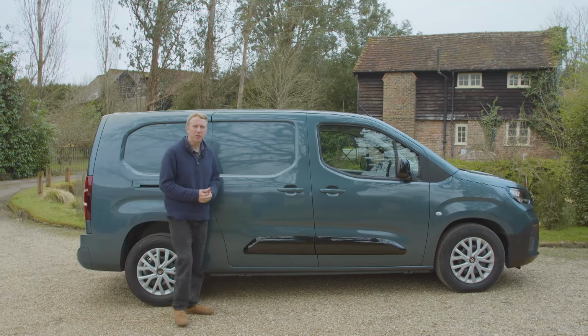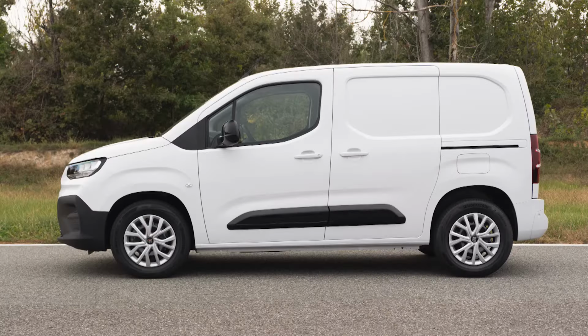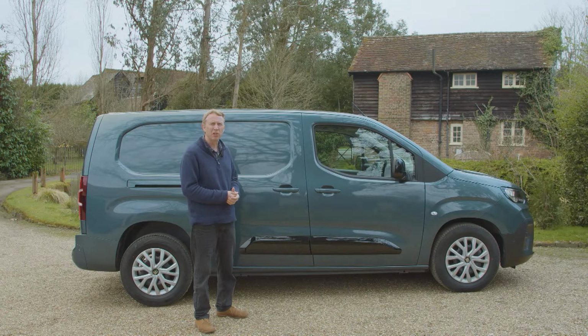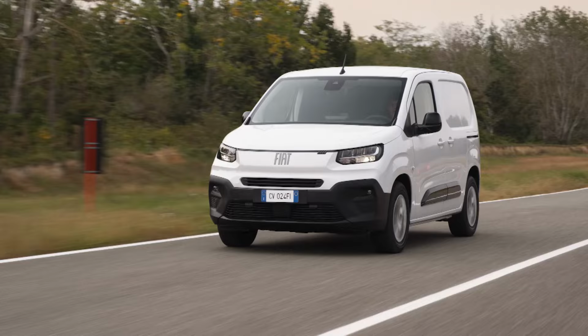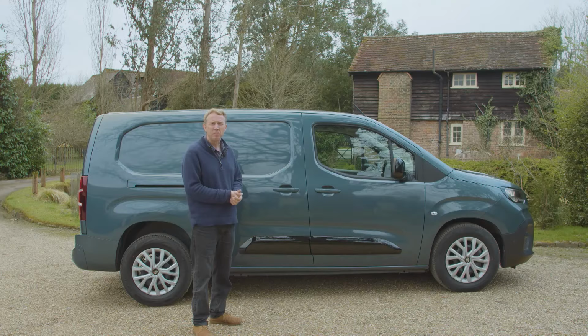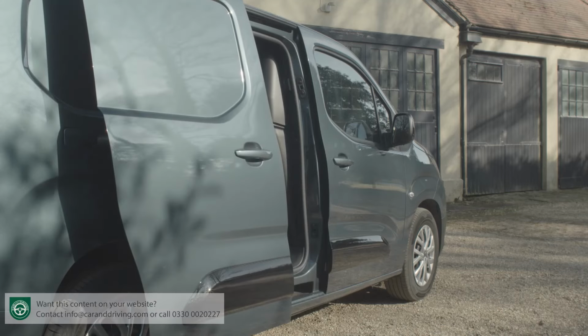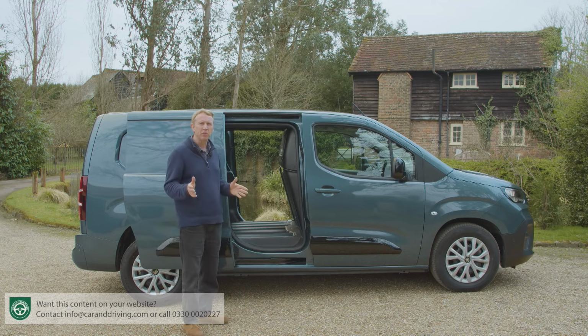Payload figures for the standard diesel panel van vary between 669 and 984 kilograms for the diesel version. Payloads for this E-Doblo standard panel van are rated at between 691 and 781 kilograms, the latter figure close to best in class. Braked towing capacity is 900 kilograms to 1,030 kilograms for the diesel. Braked towing capacity is 750 kilograms for this E-Doblo. With this longer L2 model, you get sliding side doors. There are 2, one on each side, each offering an aperture of up to 675 millimeters wide and 1,072 millimeters tall.